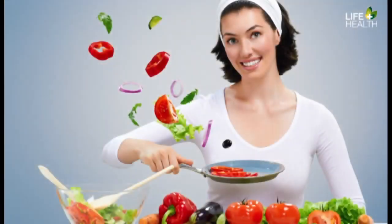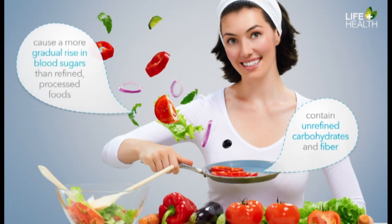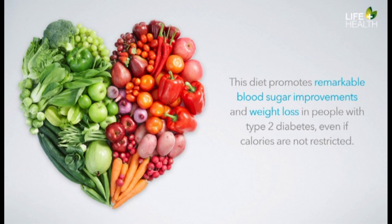The beauty of a green light diet for diabetes is that whole plant foods all contain unrefined carbohydrates and fiber. They cause a more gradual rise in blood sugars than refined processed foods. A green light diet will provide at least 35 to 50 grams of fiber, which will help to satisfy your appetite without extra calories. It doesn't mean that you should eat unlimited amounts of whatever type of plant foods you want, but it does mean that a whole food, plant-based diet places you at an advantage for blood sugar control. This diet has been shown to promote remarkable blood sugar improvements and weight loss in people with type 2 diabetes, even if calories are not restricted.